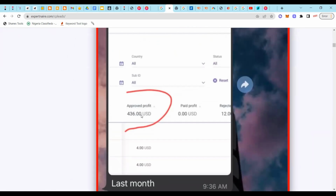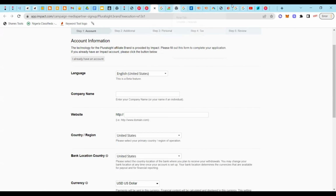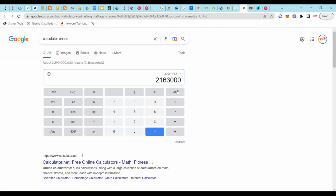So $436. Let's calculate it. Not selling. All this program is just getting email signups. It's a forex program. All you have to do is sign up with your email, and he was getting paid. In the first month of starting, 436 times 721, about 300K without selling anything.